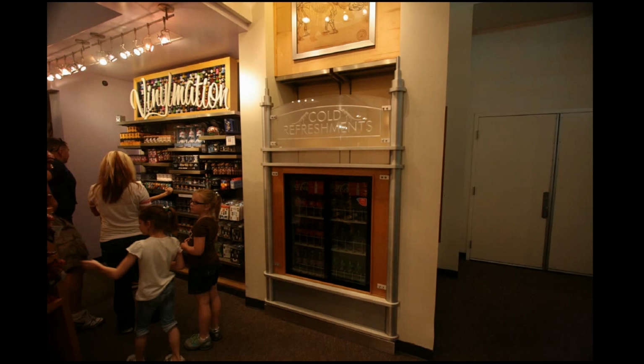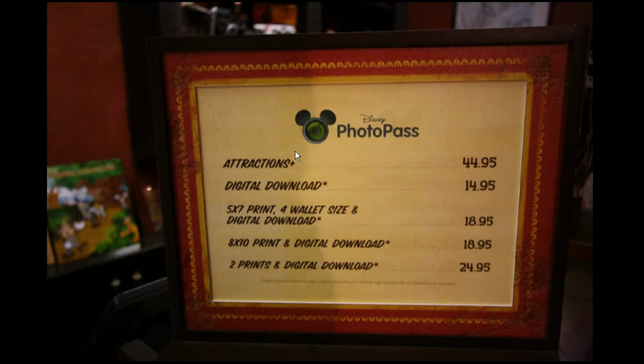Now, this photo was taken in the shop at the exit to Dinosaur, and what caught my eye was this cold refreshments refrigerator kind of set into the wall there. I don't recall seeing that there. In fact, there were more than one location in Animal Kingdom where I had seen these refrigerated drink cell areas that hadn't been there in previous times, at least not that I noticed.